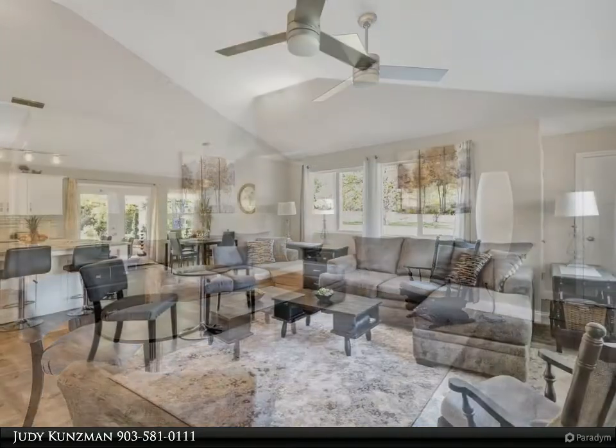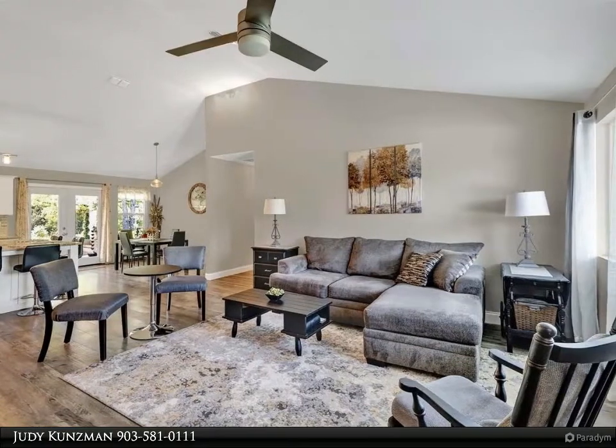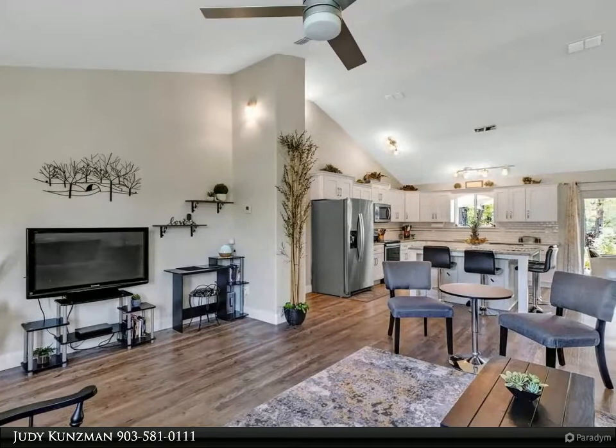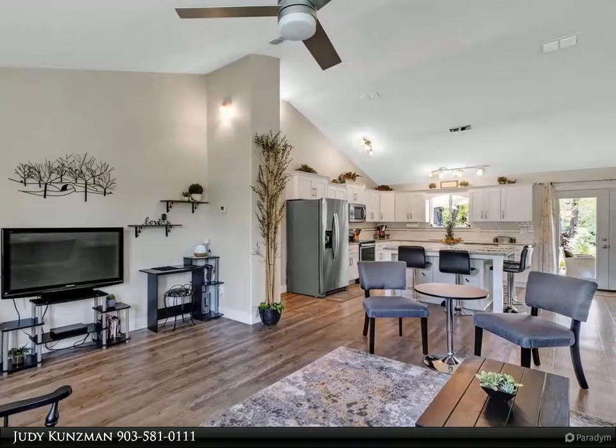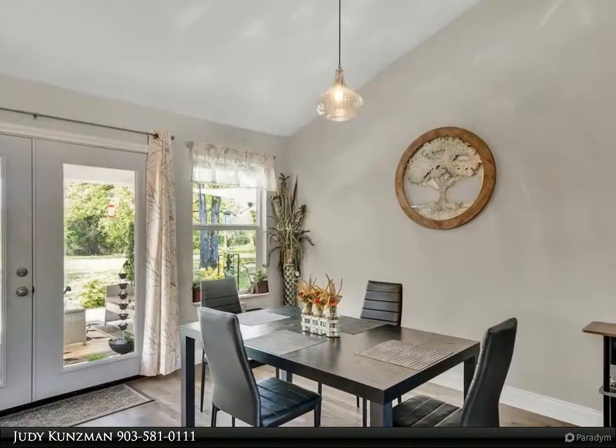Outside, enjoy the country views from either the covered back patio or the additional adjacent covered areas. Wonderful storage building and fully floored attic over the garage for extra storage. The property is completely fenced with a gate and has a pond. Convenient to town as well.